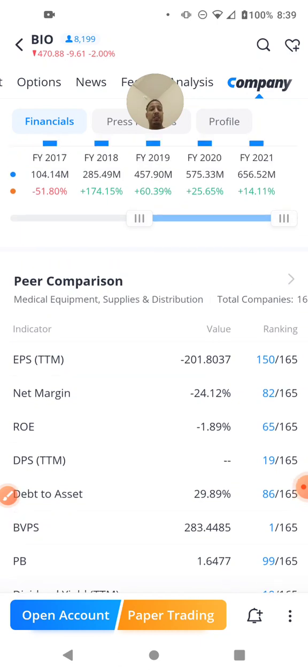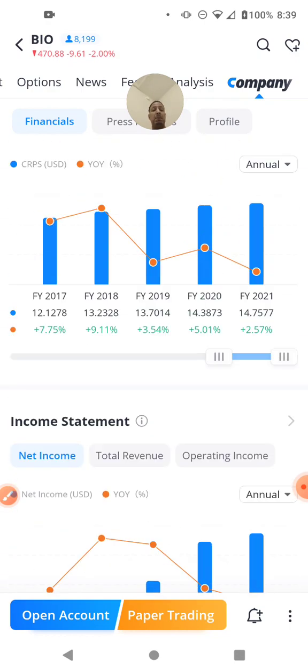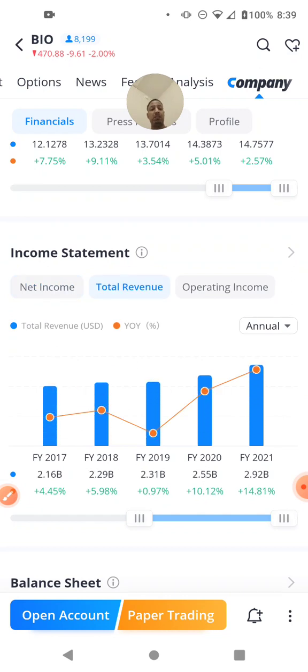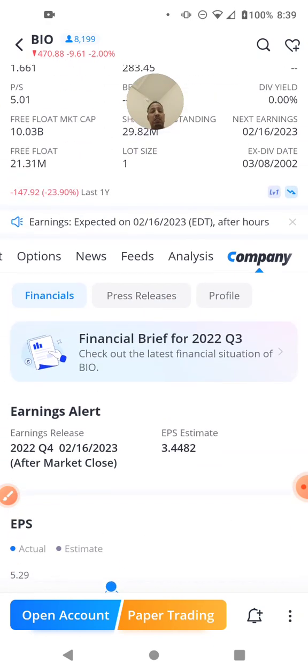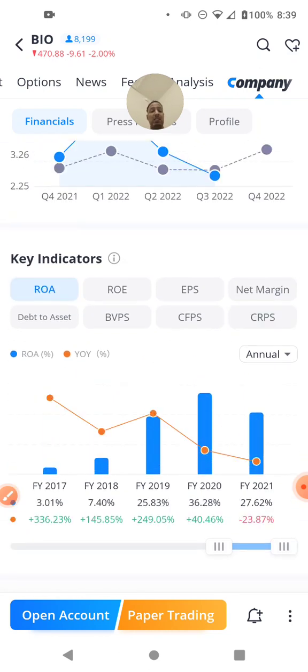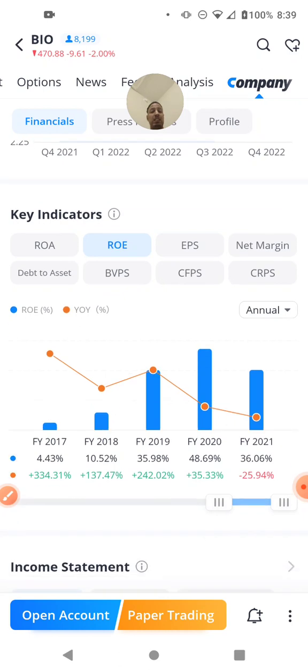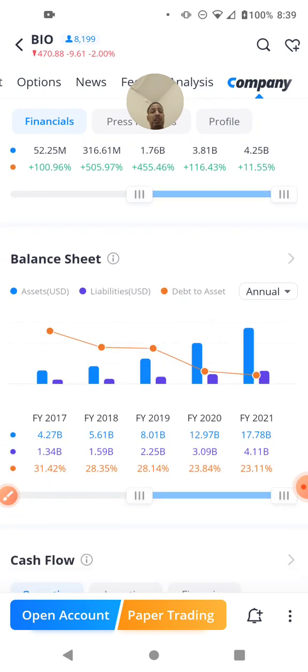As for their earnings, again, I look at the top and bottom line. I know they've been losing money when it comes to their equity and assets. So from 2020 to 2021, the return on equity is going down slightly. But again, it looks like they've been managing money quite well.